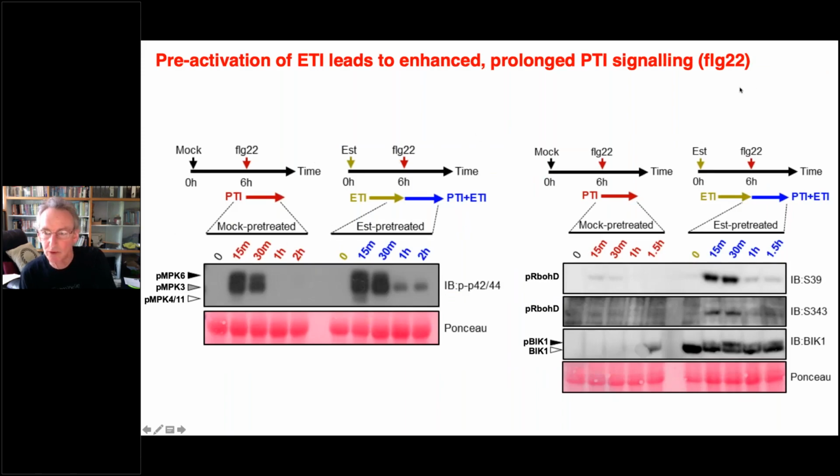And also we have assays for PTI signaling, such as the immunoblots to the phosphorylated form of MAP kinase. And you can see that the MAP kinase activation, although it does go down after 30 minutes or so, is sustained. It's still there at 1 hour and 2 hours if you've pre-treated with estradiol, but not if you haven't. And also here are immunoblots to phosphorylated positions on the RBOHD. That's the respiratory burst oxidase that makes reactive oxygen species. You can see in particular here, greatly elevated abundance of the activated form of this if you've pre-treated with estradiol, but not if you haven't.